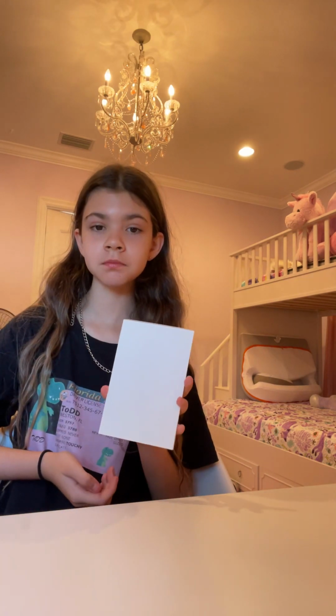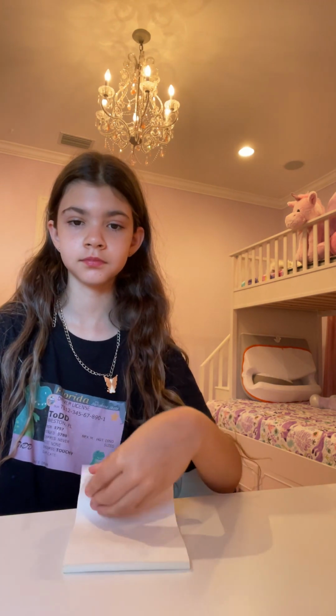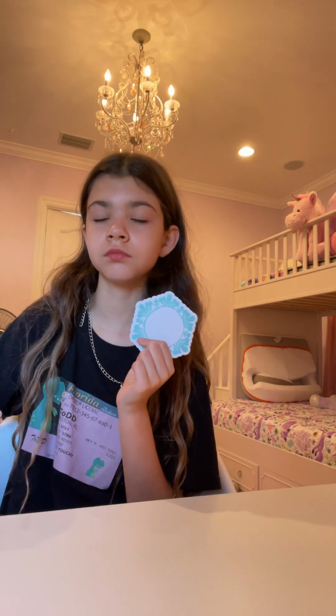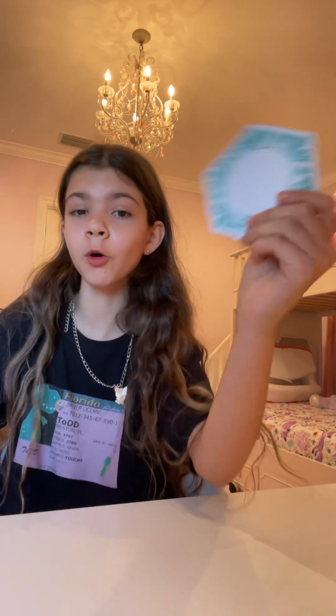I got this mini scrapbook at Stationery Pal. I got this from my grandma. I got this in like a little kit at the book fair at my school. I got this from Chorus at my school.